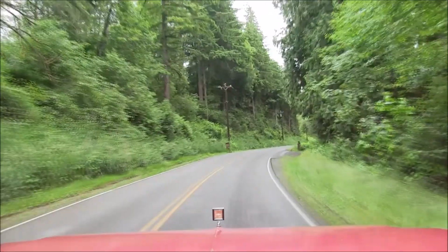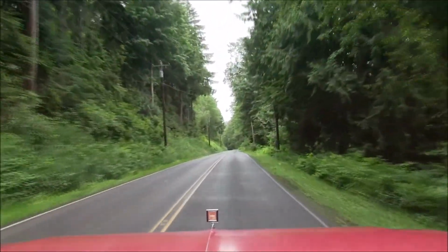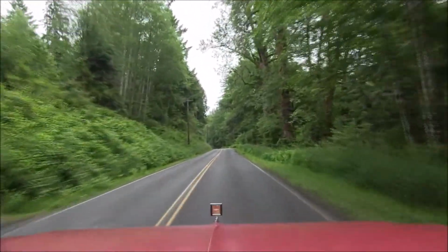But yeah, I took all roads like this once I hit Puyallup. That was nice. I hadn't done that in a couple of years. Drove the car down, so got to play in the corners a little bit.